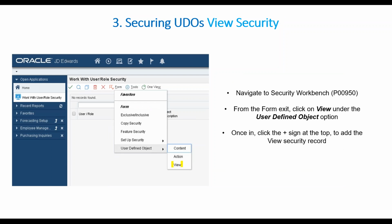We've now given action security to a UDO in a role. Now, obviously, that's not just one thing that would happen. There would probably be a slew or a plethora of access that needs to be given, but that right there is all that is to granting action security to UDOs.